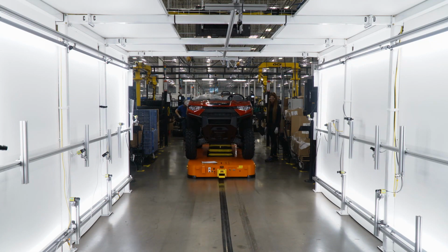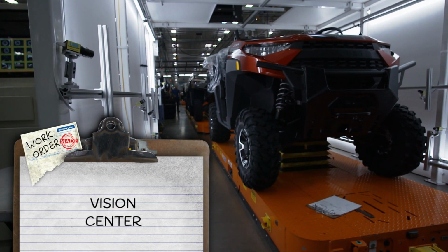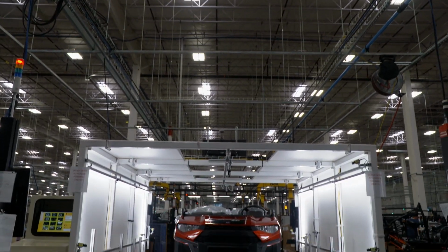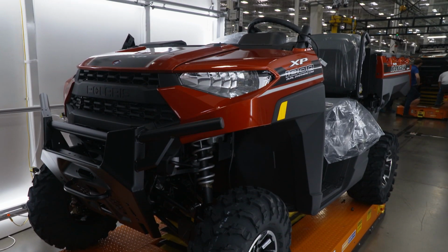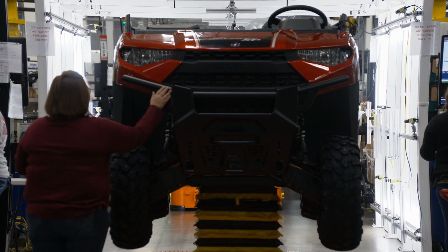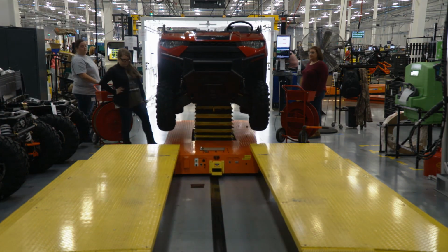Welcome back. This is the Polaris Manufacturing Facilities Vision Center. So when the unit goes through the vision system, what we're really looking for there is cosmetics. So you're checking the plastics, are the right color arms on it. We're checking for spring colors and decal positioning. After the vision system, it then goes through a finished goods audit to make sure everything on the vehicle is up to standard.